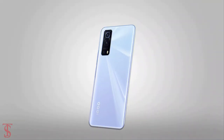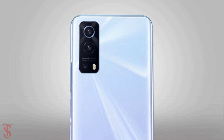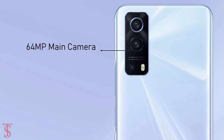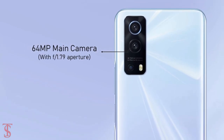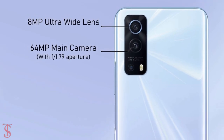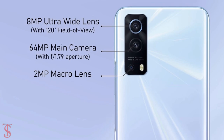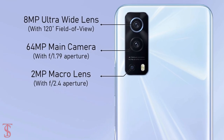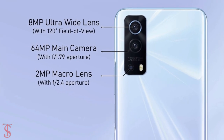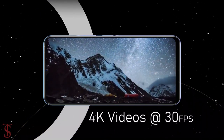As per the camera, the iQOO Z3 supports a triple camera setup on the rear in a rectangular module at the top left corner that includes a 64MP main camera with f/1.79 aperture, plus an 8MP ultra wide angle lens with 120 degree field of view, and a 2MP macro lens with f/2.4 aperture. The rear cameras of the phone can capture up to 4K videos at 30 frames per second.